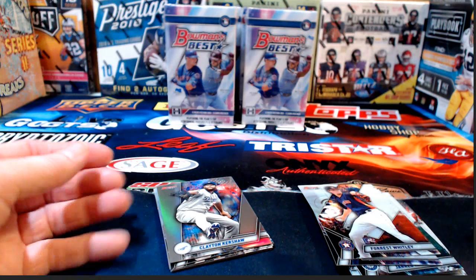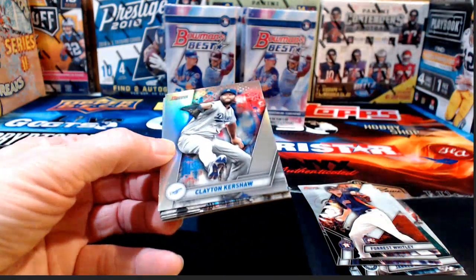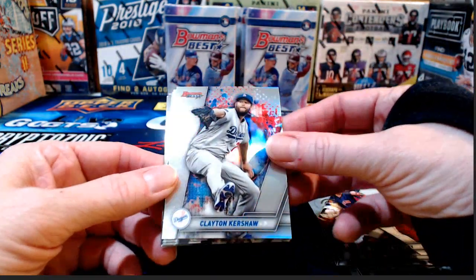Oh, Carlos, you got the Juan Soto bat today. I know, right? That was a sweet little hit, wasn't it?